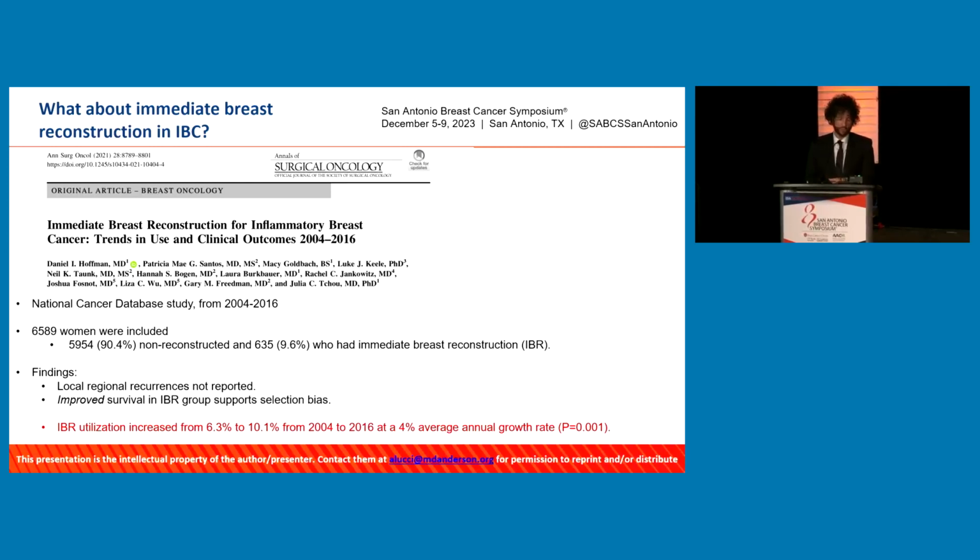Now, one of the constraints for these NCDB studies is that local regional recurrences are not reportable. So we don't know what the local regional recurrence was. Also, they found improved survival in the group that got immediate breast reconstruction. So that is obviously going to support the idea there was selection bias. I think it's very difficult to make strong conclusions from this, but they also noted that immediate breast reconstruction is increasing from 6.5% to 10% at a 4% average annual growth in the inflammatory breast cancer population, even though we don't have clear data.